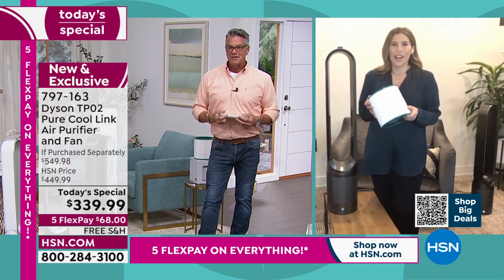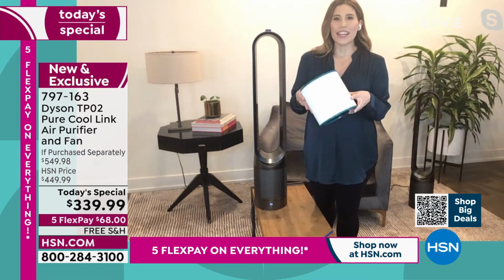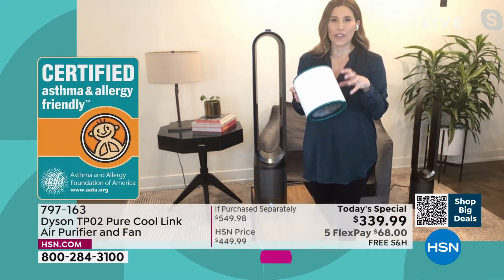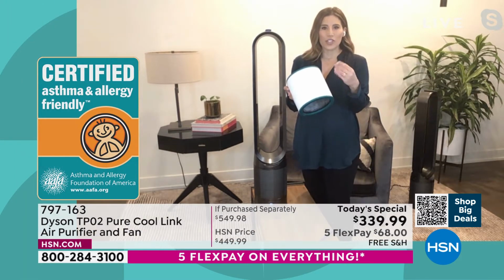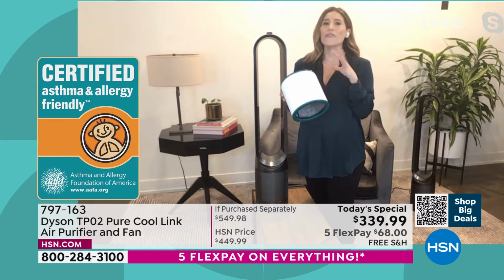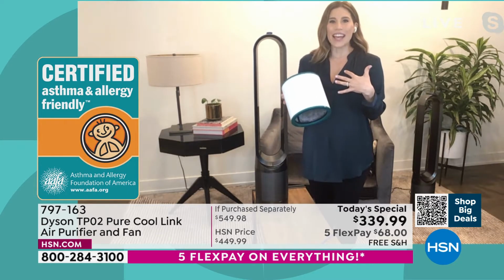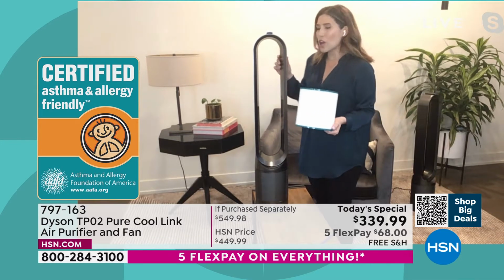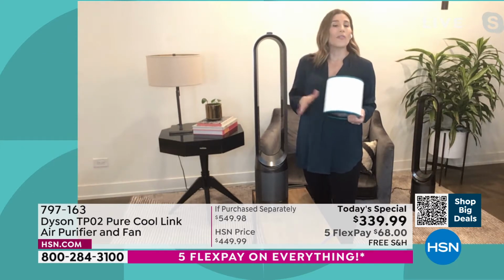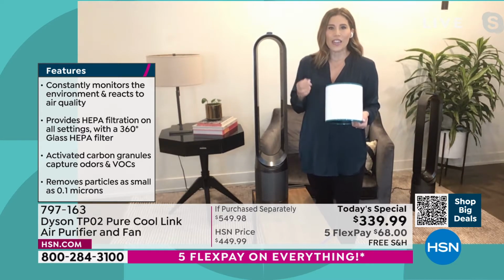Yeah, I love the fact that this is certified by the Asthma and Allergy Foundation of America. That's huge. So this is asthma and allergy friendly. I know those of you that do have allergies, you look for this seal of approval, and it's so important to us, and we're very passionate and proud of this because we don't give it to ourselves. They test this, and it really shows that this truly works. And I have to say, since having this, we have one in our bedroom, one in my daughter's room, I just find the air to be that much cleaner, that much crisper.